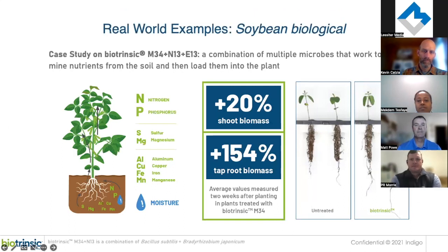So I'll speak to soybeans here. There's one product that we have for soybeans. So I guess we're doing the keep it as simple as possible here. And that product is M34. We have that in a flowable powder. We also have that in a wettable powder.